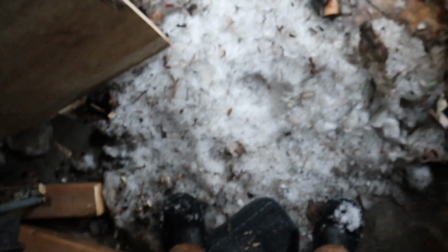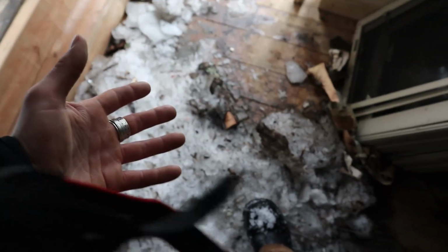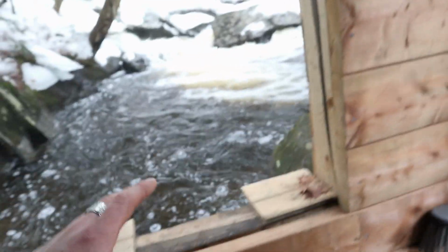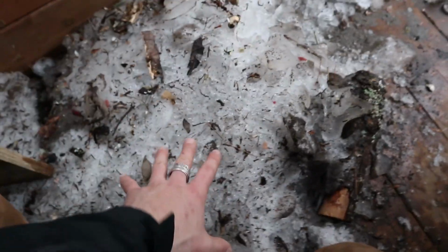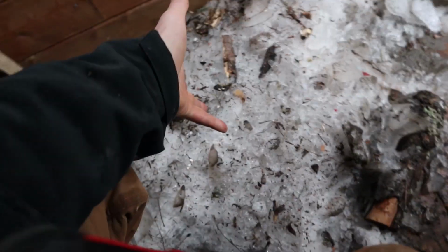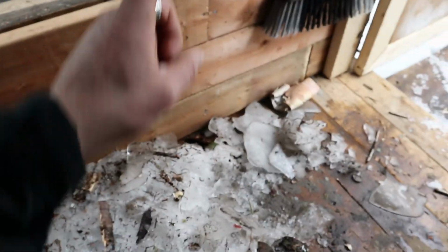Now you may be wondering, why is there so much snow in here? Well, that's because I built this thing so low and close to this rising point of the water that during the springtime, we get a whole bunch of water that comes down and fills up this whole river and it actually seeps through the wood, and then flash freezes all over. We get these giant ice chunks inside of here, and then it starts to thaw, and then it ends up like this. So not the best design, but that's why I've come up with an idea.